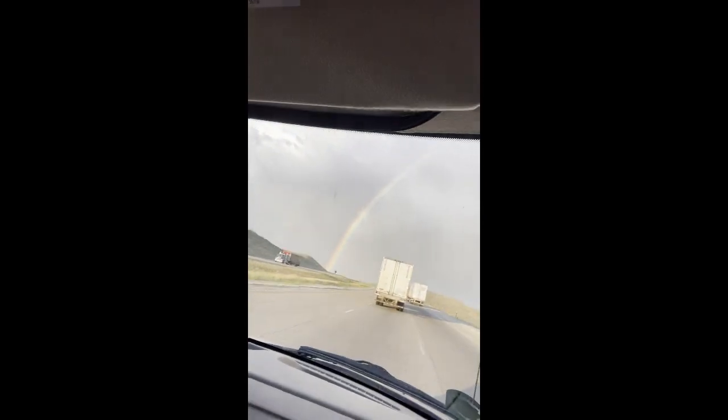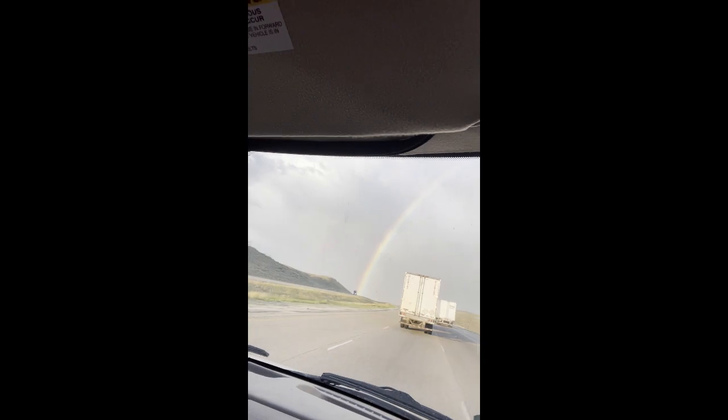So there's this really bright rainbow out here, right? And it got me thinking. Do animals see rainbows? Now that's a complicated question, right? Because some animals are colorblind, like dogs. They can't see color. So do they just see different shades of gray? Do they see just one gray? Do they even see the gray?